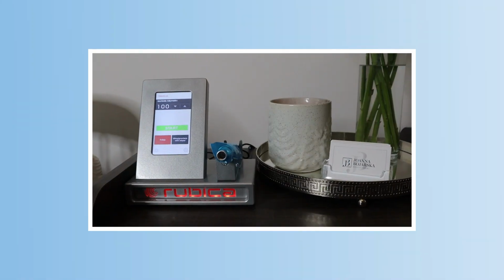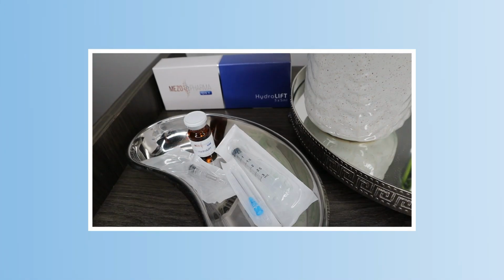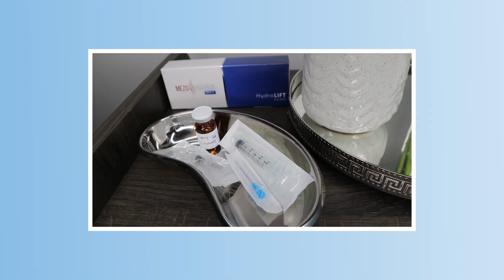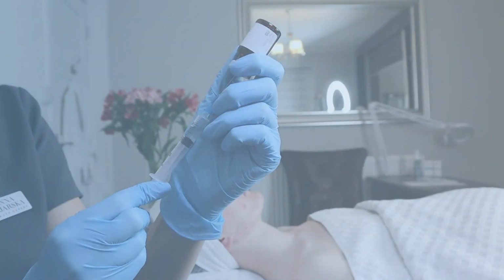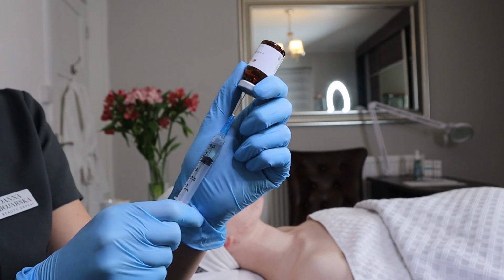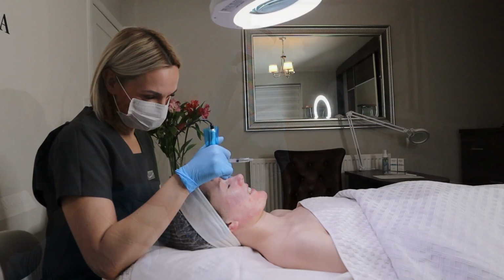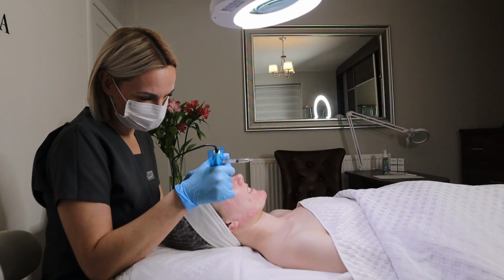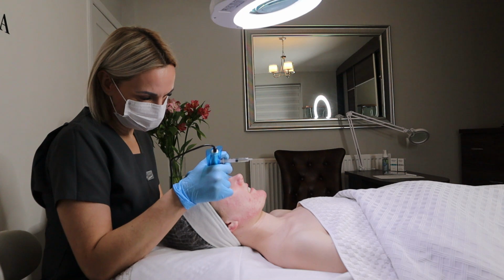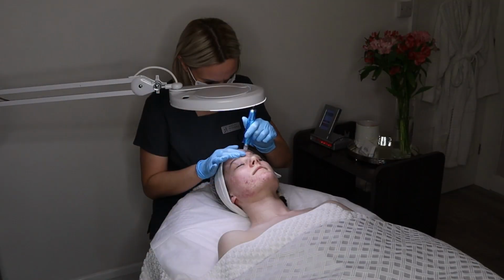So after this amazing peeling, it is time for the actual microneedling, and the procedure of the actual microneedling is pretty quick and straightforward. It takes about 4 or 5 minutes to do the whole face, and you can see me here preparing the ampule, and I have already mentioned everything is disposable and sterilized, and during microneedling I am adjusting the machine according to my client's skin needs and the area I am working on.